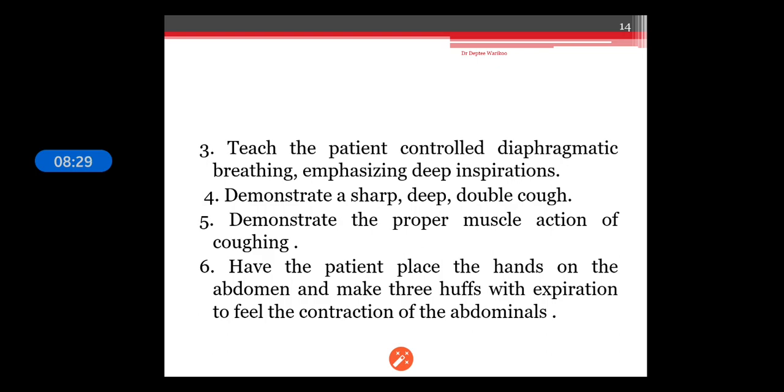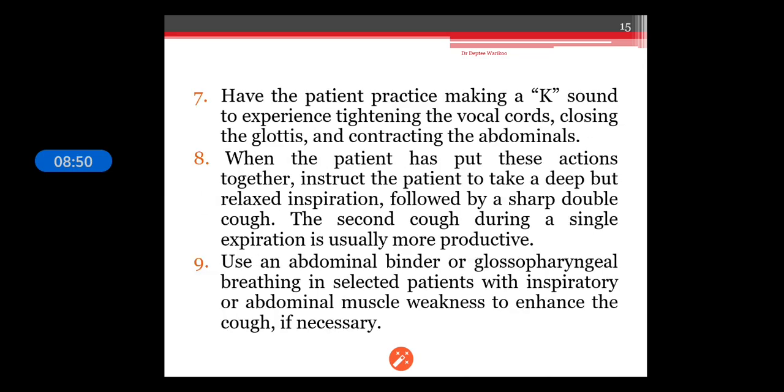Have the patient place the hand on the abdominals and make 3 huffs with expiration to feel the contractions of the abdominals. Patient can also practice making a K sound to experience tightening of the vocal cords, closing the glottis, and contracting the abdominals. When the patient has these actions taught together and does it very properly, we can see that he is able to take a deep but relaxed inspiration, followed by a sharp double cough. The second cough during a single expiration is usually more productive.